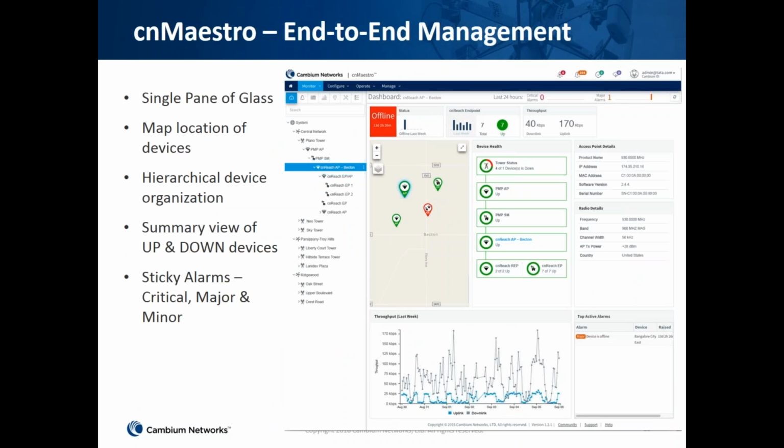And here's an early prototype of a graphical user interface for cnMaestro managing cnReach products. Again, this is a prototype. We're expecting to have cnMaestro integration available for beta testing in about 60 days, and that will show the ability that you see here on the screen, where I'm actually selected on a cnReach access point. That shows me where that is in the geographical map view of a network.